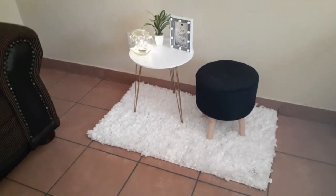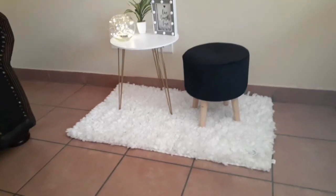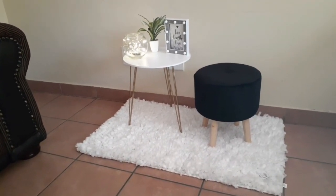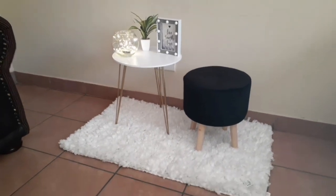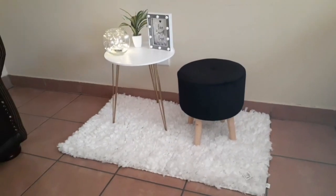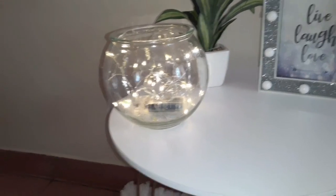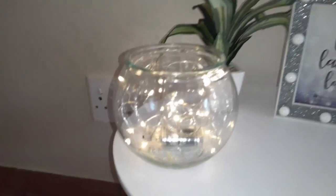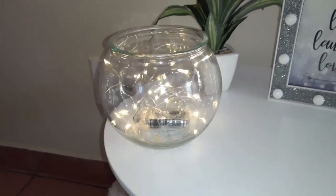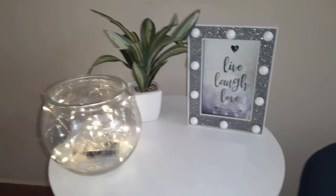Okay, and this is the shaggy mat and the footstool and the side table that I showed you guys. This is how they look. I don't know what I'm gonna put on the table just yet, so I just put on the other things that I showed you guys not so long ago. And yeah, that's everything I got from Pep Home. I just wanted to show you guys the glass and the LED wire light. That's how I wanted to put it in this glass fishbowl. Yeah, and that's the pot plant and the photo frame.